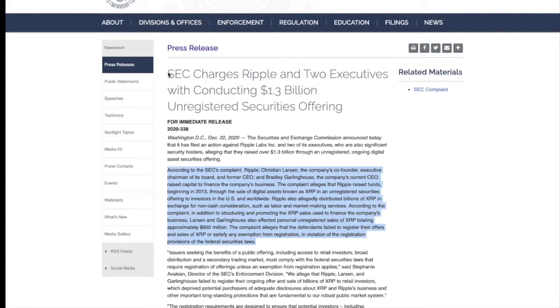Let me just read this. SEC charges Ripple and two executives with conducting a $1.3 billion unregistered security offering. Okay, so the SEC is suing. Okay, they're suing Ripple, not only Ripple Labs for the security sellings, but they're suing the two CEOs of the company. I personally think this is horseshit. I don't want to spend a lot of time on this.